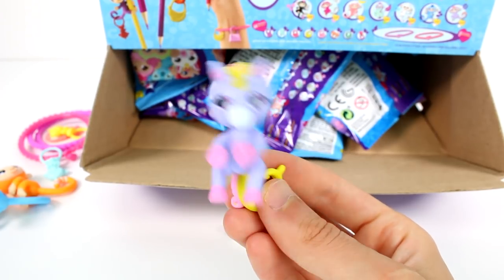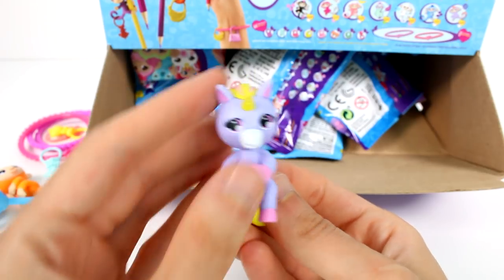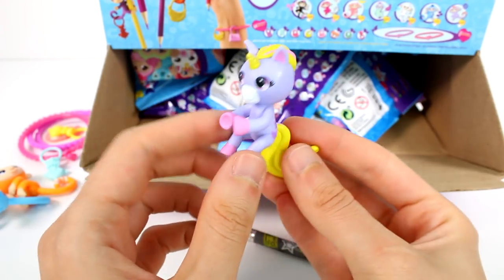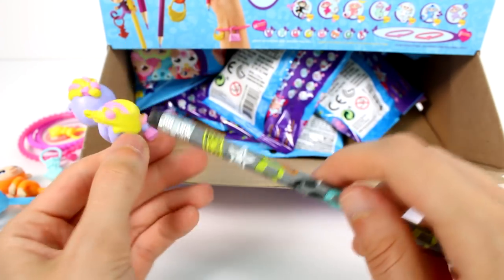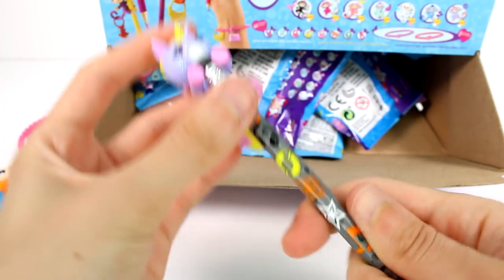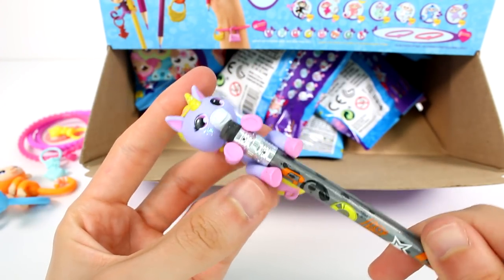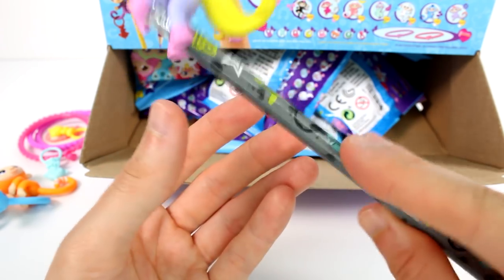This is Alika, I think. And she is a legendary. I'm so excited. She's so pretty. And then we can just put her on the pencil. She even has glittery cheeks, you guys. Look at that. Can you see the glitter on her cheeks? She looks absolutely amazing. Oh my goodness.